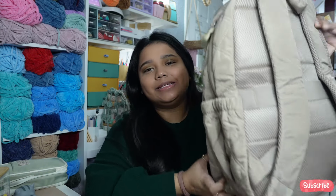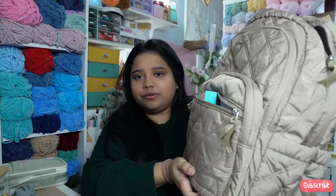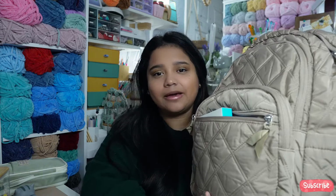The next one is this backpack. I freaking love this backpack. I love the look of this bag, this quilted design that it has. I just think it's pretty cool. And I got this darker khaki color just because I didn't want it to get too dirty, but it has several different colors that you can choose from. But this is the bag that I got.